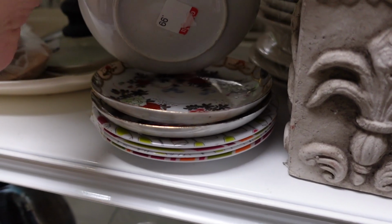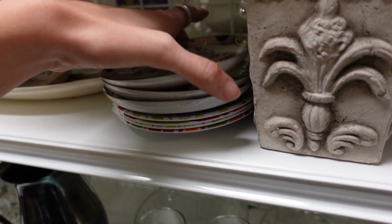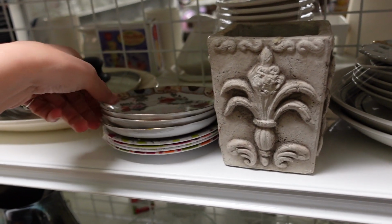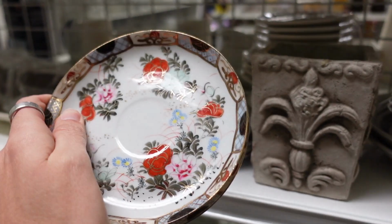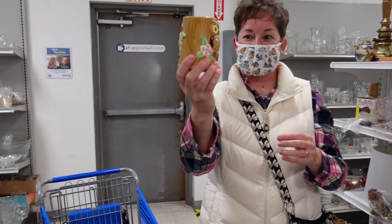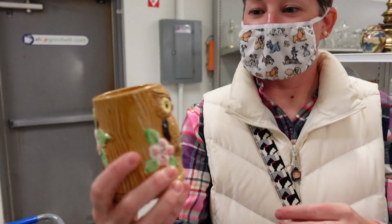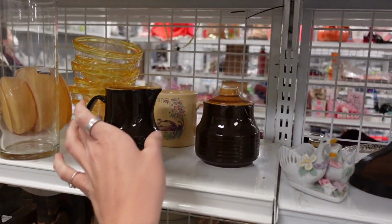These were older plates here, I should say saucers. Unfortunately, they were saucers and there were no cups to go with them. So unfortunately, we left them there. Now Dagny found a mug, an owl mug. And so owls are the exception to the mug rule. So she definitely put that in her cart.